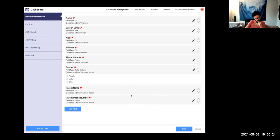So again, this is more for sustainability. If Jason has anything that he wants to change within the forms, any new information he wants to collect, any information he wants to change, changing access, he can do it all here and not have to contact us and make us change the back end or all that stuff.